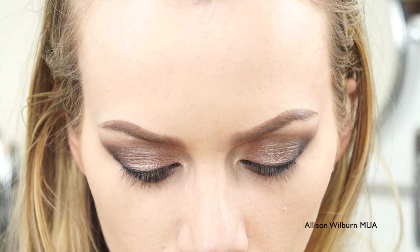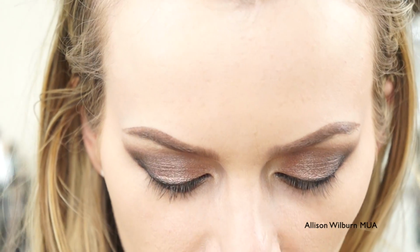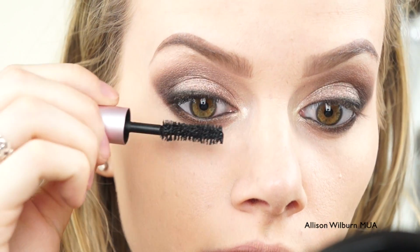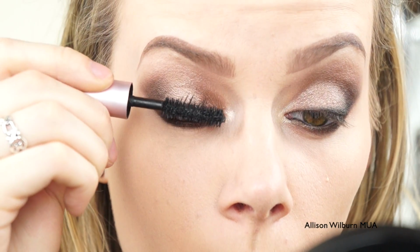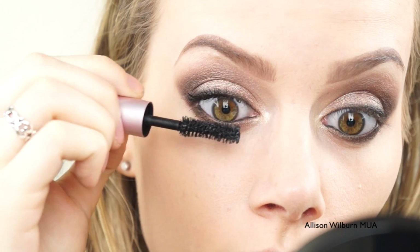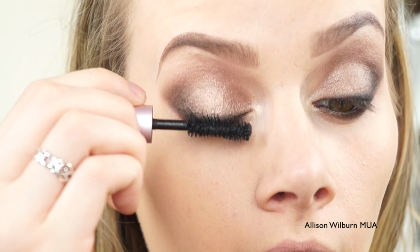And this is not drugstore, but I must rave about it because it's probably my new favorite mascara. And it is the Too Faced Better Than Sex mascara. I got 2 different Too Faced kits during Christmas time, when, you know, all those holiday kits were coming out. So I do have 2 of these sample guys, so I probably won't actually have to go buy a full-size one for a while.